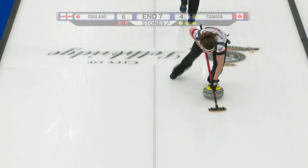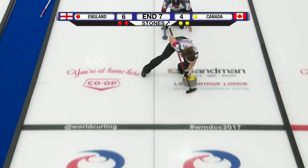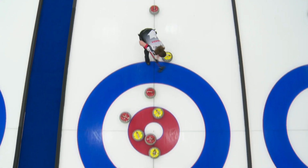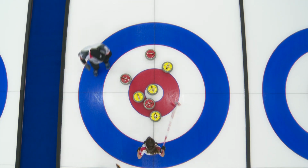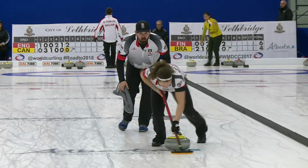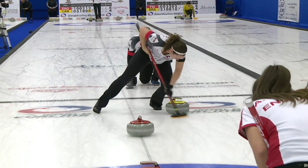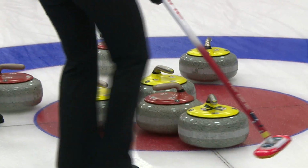Hard line. Hard. Go. Really hard sweep here. Back red, nice shot. Have a quick look. I think you've got to get rid of this one. Hard lines. Hard. Go. Whoa. Reid Carruthers really pushing Joanne to finish that rock.